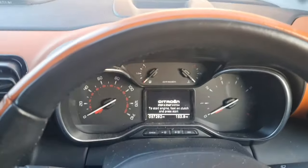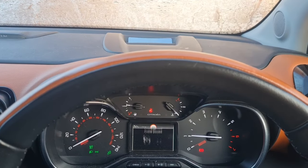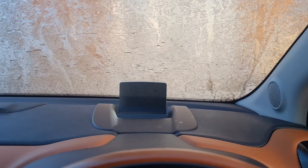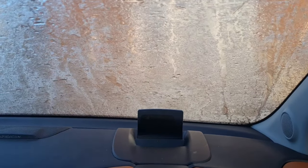Frosty this morning. Oh, let's get some damn heat on. Oh, this can only mean one thing, guys. Once we're defrosted, we are off to auction. Auction day.